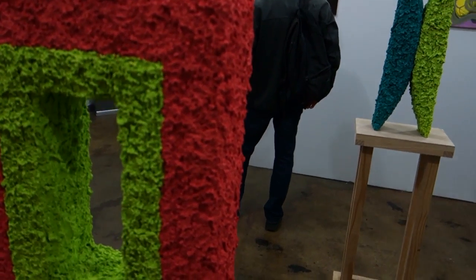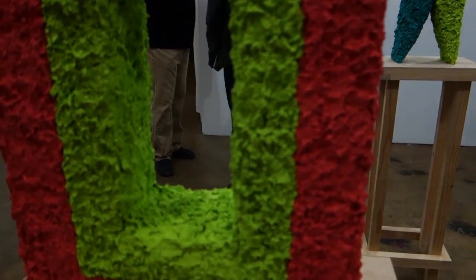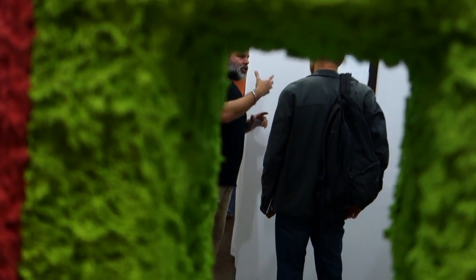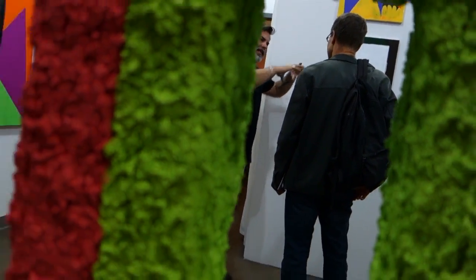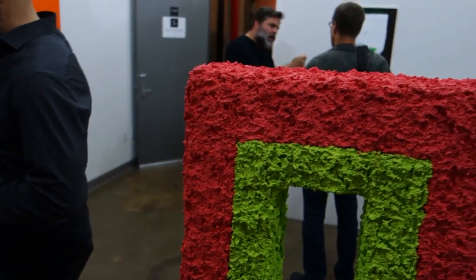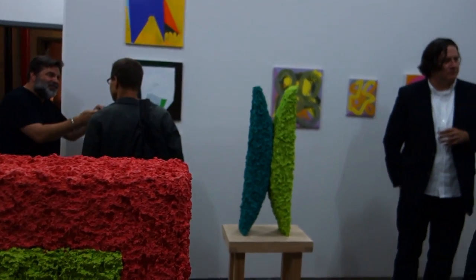And how about the idea of painted sculpture? Do you see these as painted sculpture or sculptured paintings that have gone into three dimensions? How do you look at that? Both. That's a nice way to weasel out of the question.